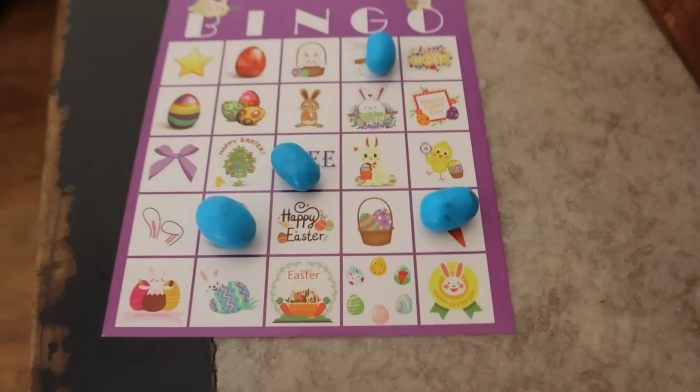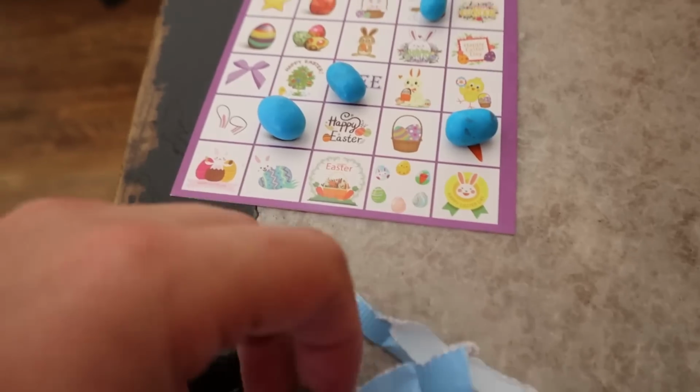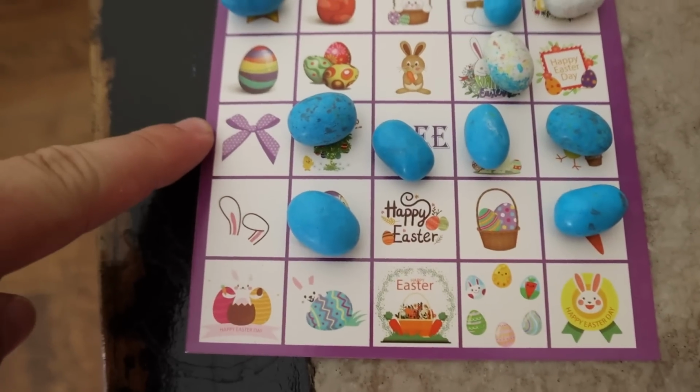It is a rabbit looking at you with an orange Easter basket in its hand and two eggs next to his mouth. Oh yeah, got that guy. A bingo! Oh, they got a bingo. I could have won with this or this. But bingo was just called.